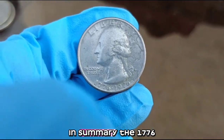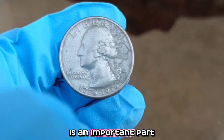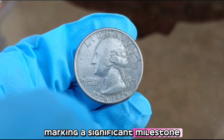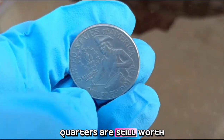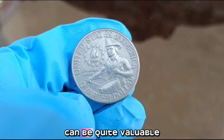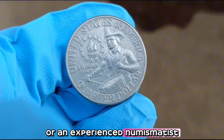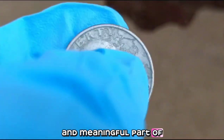In summary, the 1776 to 1976 Bicentennial Quarter is an important part of American coinage history, marking a significant milestone in the nation's journey. While the general circulation quarters are still worth 25 cents, coins in higher grades or with errors can be quite valuable. Whether you are a new collector or an experienced numismatist, these coins remain an exciting and meaningful part of U.S. coinage.